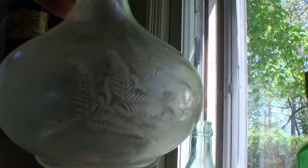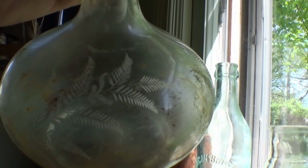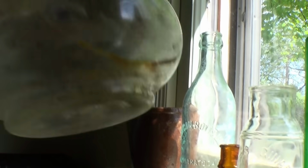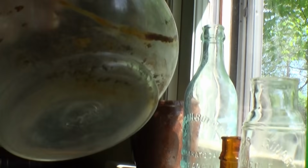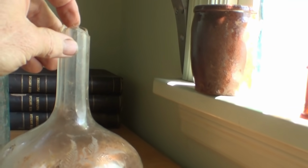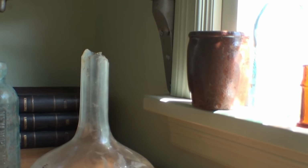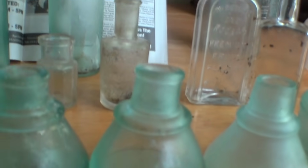You can see it's got etched ferns on it, beautiful hand copper wheel cut ferns. It's got a pontil scar on the bottom. It was probably a decanter, but I'm thinking of maybe grinding that down one of these days and making a vase out of it. But a couple more little bottles there.